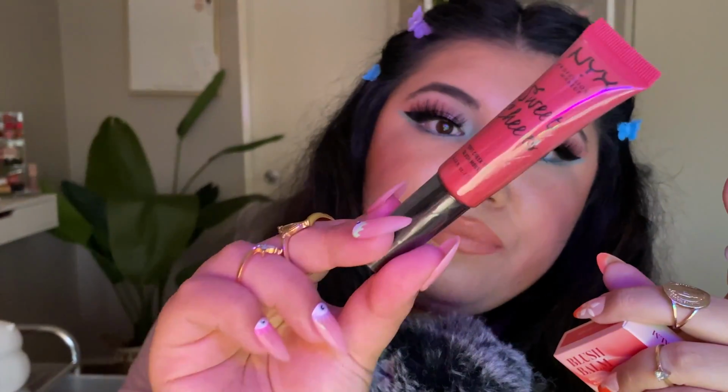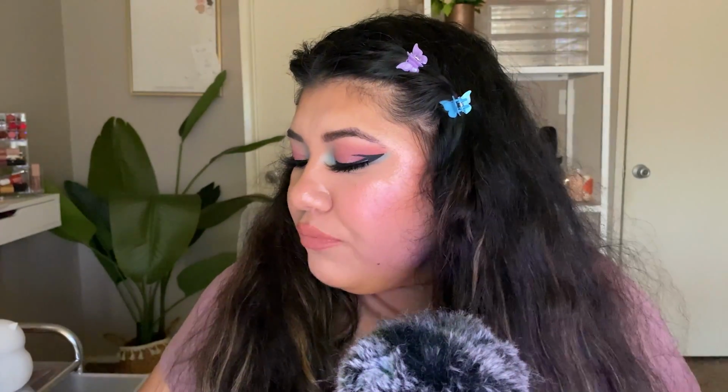It's really inexpensive, maybe like $10. And this one is the NYX one. It is in the color Coralicious. Yeah, they're both really, really good. So you said you want to give both a try and see which one you like. Okay, perfect. So let's add that to your cart here.